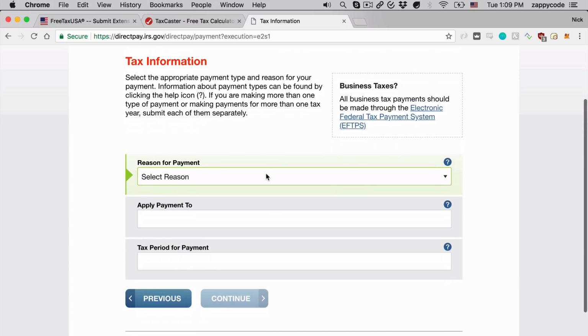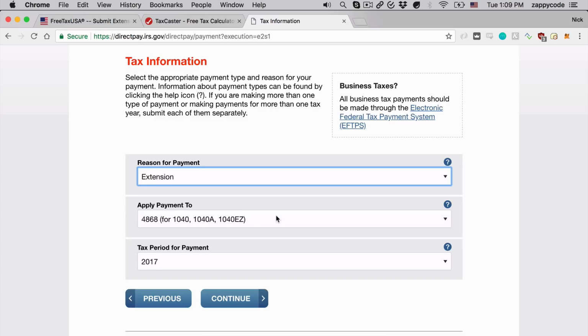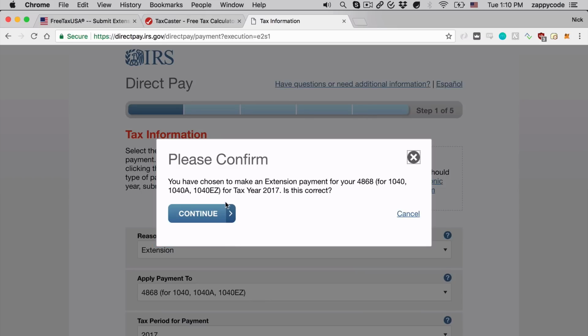And when it says reason for payment, you're going to want to choose extension. And just make sure that everything looks good. A payment applied to 4868. That's the form we've been doing for extension purposes. And make sure the year is 2017. Continue. Do you want to make this extension payment?